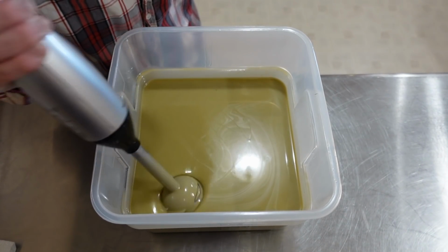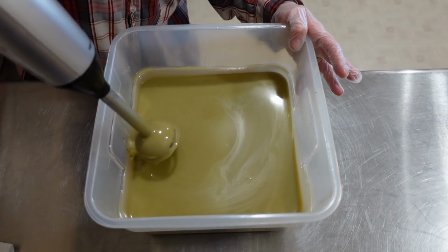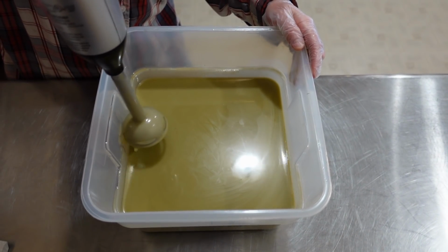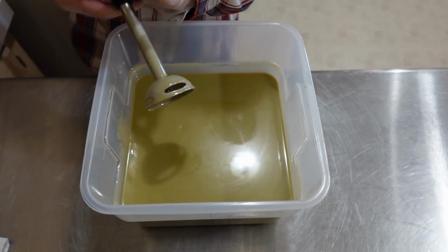Okay, so that is completely blended together. It is going to start hardening up quick. So it's not really too much of a trace, but it is thick enough that I feel comfortable stopping so I can get it poured into the 4 molds.